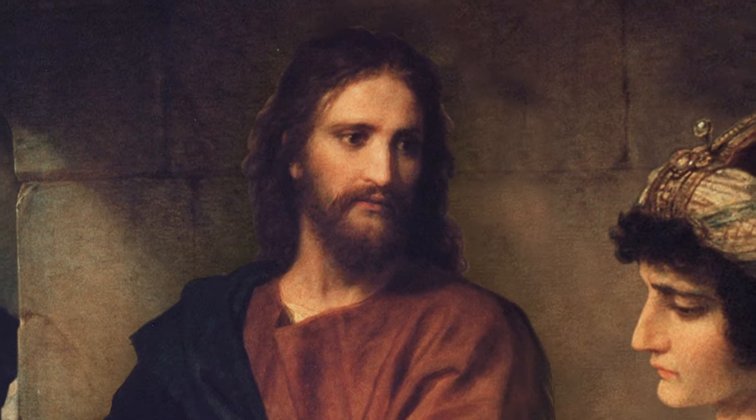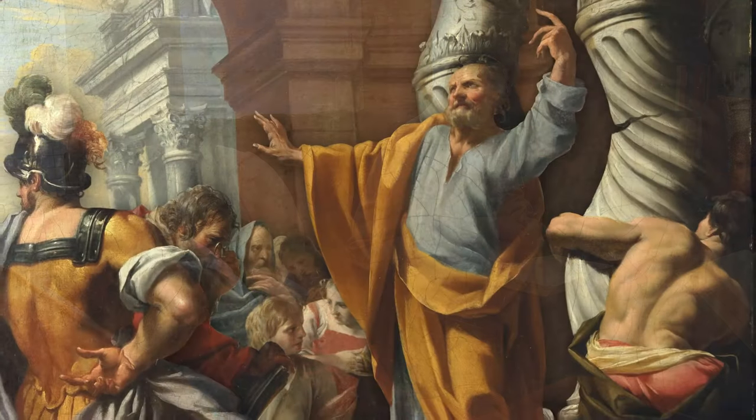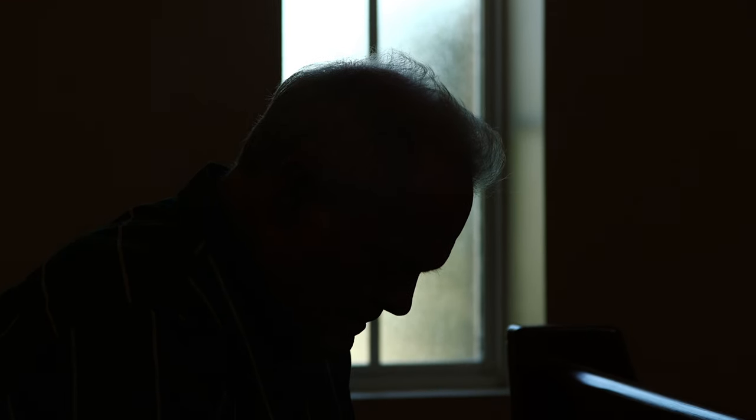Through Christ's sacrifice and our own obedience to the gospel, we too can be at peace with God. Like these figures of old, we can have the privilege of coming into the presence of the Lord.